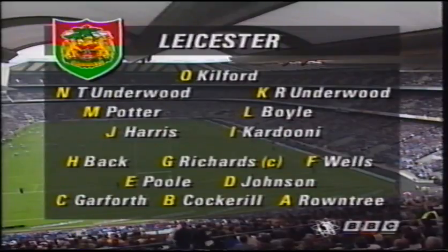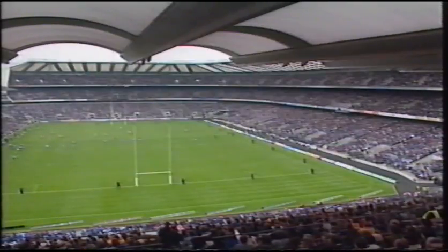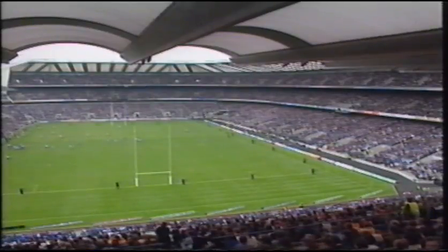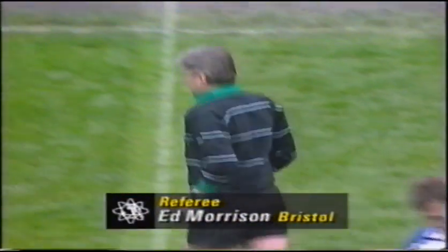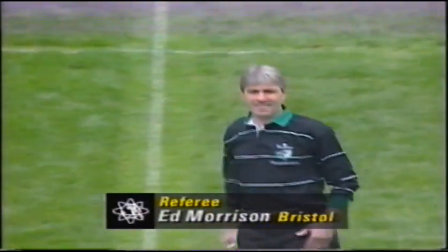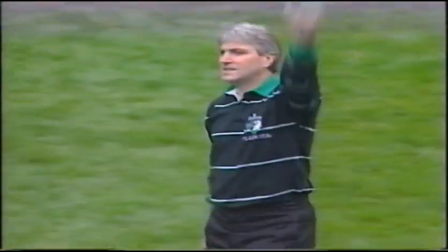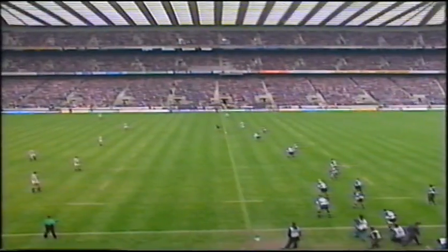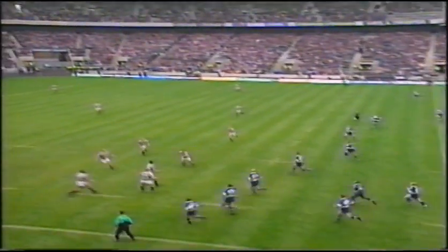And a side, as I said, with 13 of last year's winning cup final team. And all set for a truly epic end to the season under the charge of top referee Ed Morrison from Bristol, 42-year-old who works for British Aerospace, and he'll keep firm control for sure. The roar goes up. The Pilkington Cup Final 1994 is underway.